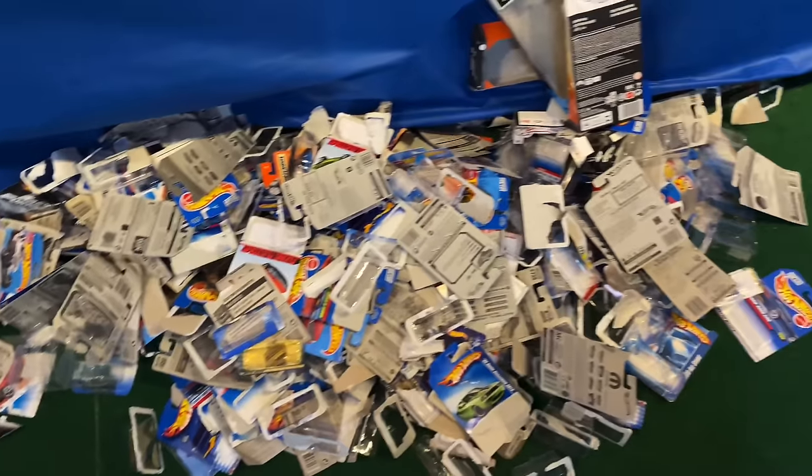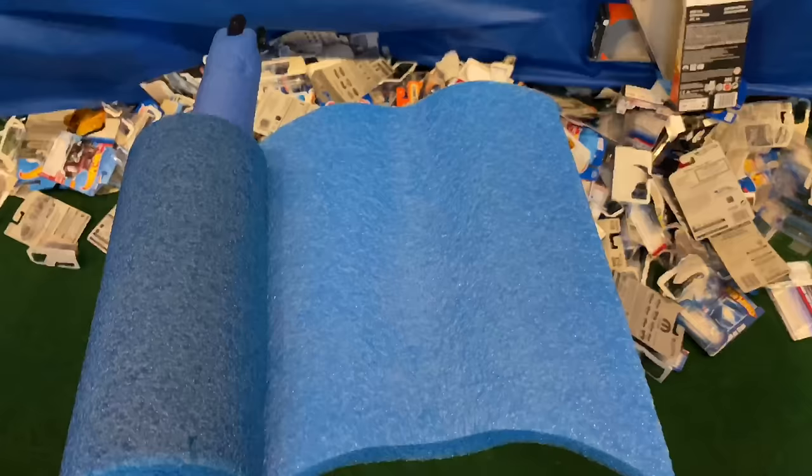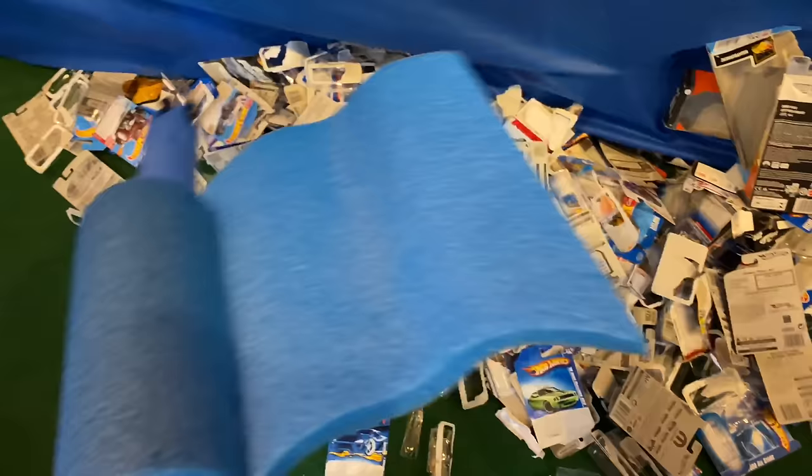Well, guys, I have a giant mess to clean up from our Hot Wheels big street race. See how powerful this scepter is. Disappear. Clean up yourself. Abracadabra. Guess I'm going to have to do it the old-fashioned way.